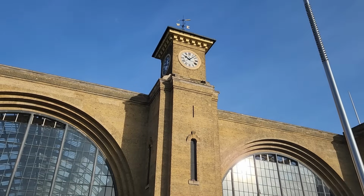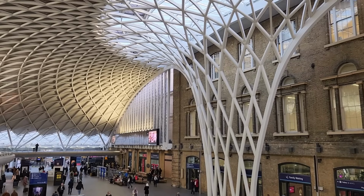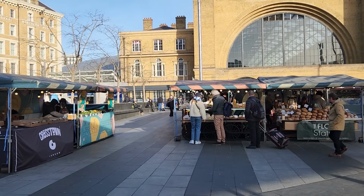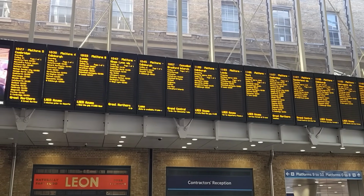Before I could start my LUMO journey, it was a quick trip from my hometown to London Waterloo, then a quick underground to King's Cross. I'd never been to King's Cross before, but wow, check out that ceiling. I nipped outside briefly, where I found a little food market too. Back inside to check if I have a platform yet. Oh, off we go, platform 6.